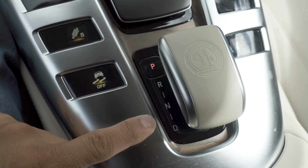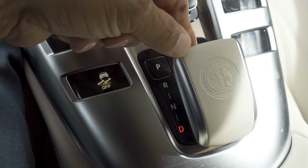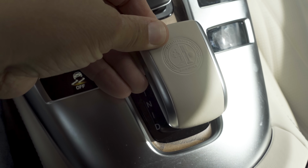We then have an AMG shifter rather than the column shifter we find in most Mercedes models. We toggle back for drive right like that, forward for reverse, and then park is this little button right here. It is a little awkward to use, however, because it's right there under that shifter.